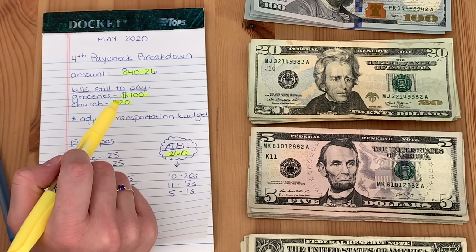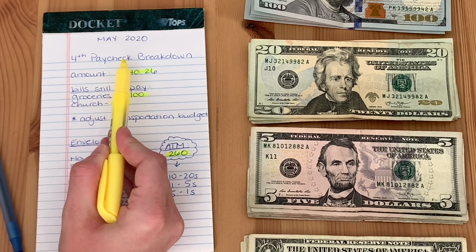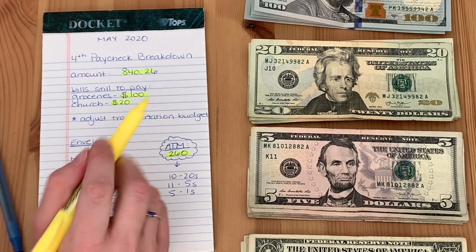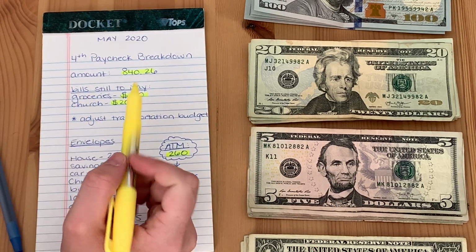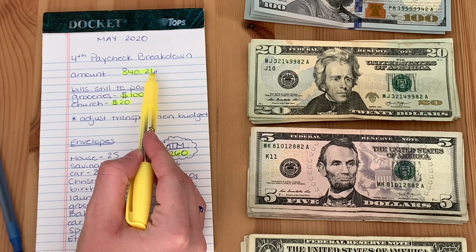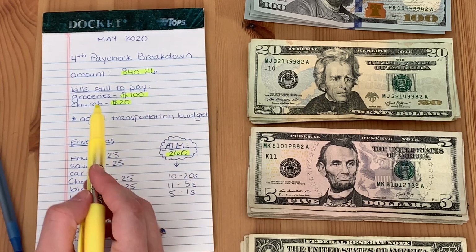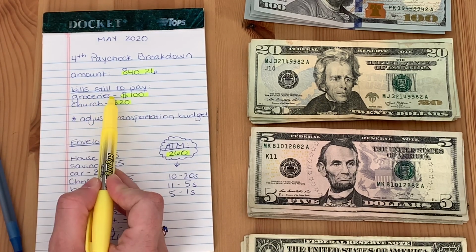So today is Friday, May 22nd, which means it is our fourth paycheck of the month and our fourth time stuffing our cash envelopes for the month. So today's paycheck was $840.26.